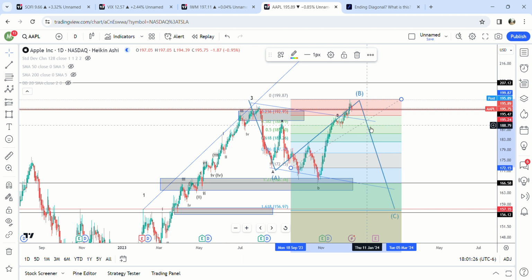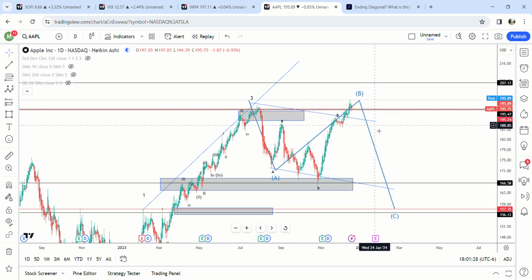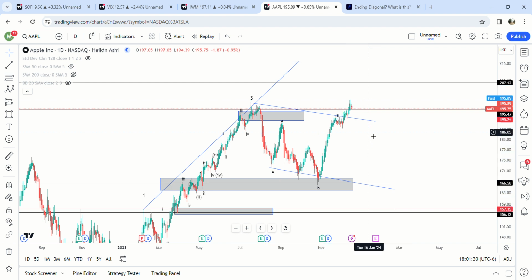I'm not really even counting the waves on these smaller time frames because it's kind of pointless. It's going to keep on going up. But that is Apple.